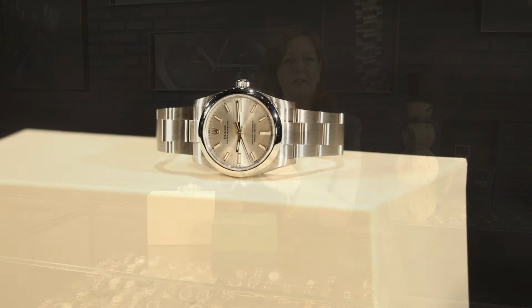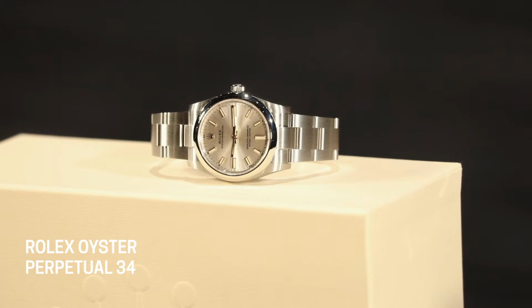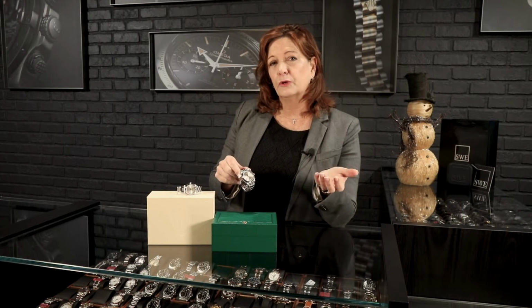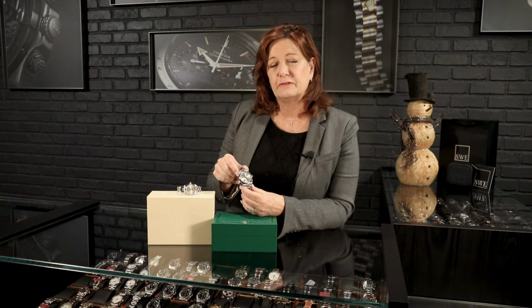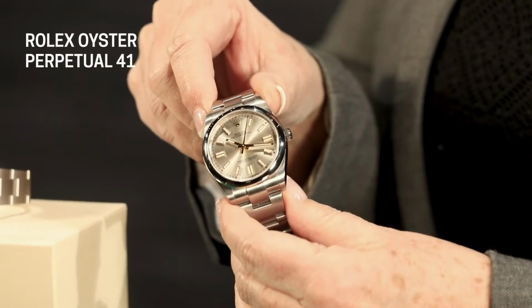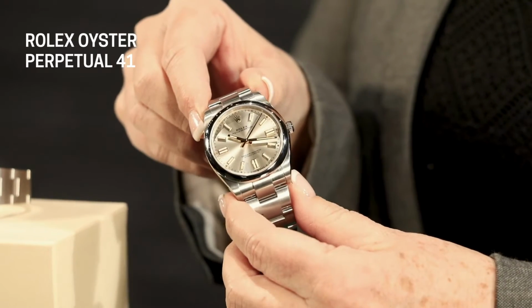The word perpetual, in the 1950s, they created that oscillating weight that made it a perpetual winding. The movement of wearing it keeps it wound, and it's the weight, or now we call it the rotor in the watch, that actually keeps it running. So you have an Oyster Perpetual, essentially a waterproof automatic watch. And that's what the word in this case refers to. This one in particular is, as I showed you, the non-date. So the non-date Oyster Perpetual was actually created in 1959.